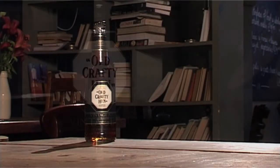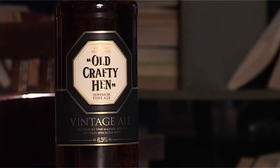Beer we've got, it comes from Suffolk. It's Greene King, one of the biggest breweries in England. Old Crafty Hen. Now this is interesting. It only came out last year. It's actually a blend of two beers: Old Speckled Hen and also something called 5X, a 12% beer that the brewery brews and then matures for nearly 2 years and uses for its strong Suffolk beer, and also uses for blending with Old Speckled Hen.